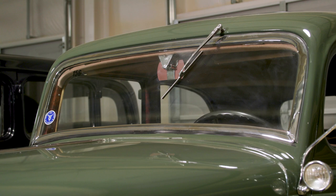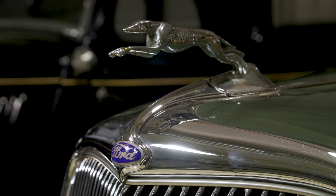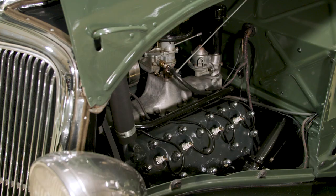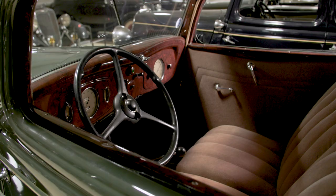Yeah, and sometimes even this add-on, this Greyhound up here on the top of the radiator. The thing about the Victoria name though is kind of interesting. They used it back then, again in the 50s, remember the Victorias from that era, and the Crown Victoria that was built up till 2012.